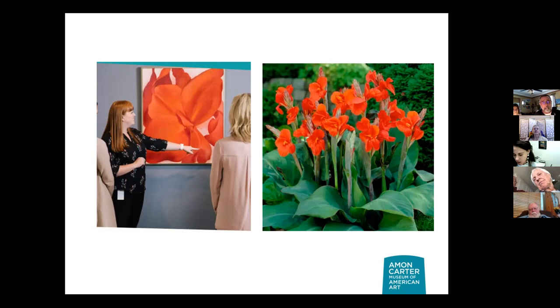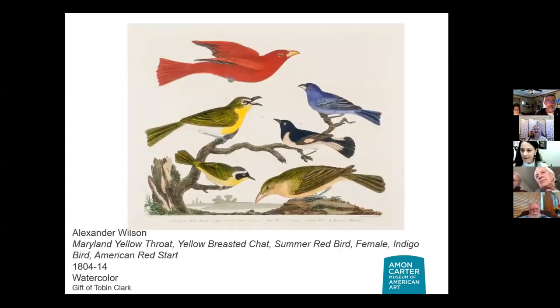All right, we got two more. There's not much more to say about these, but nature again, beautiful redbird. I'm sure people have versions of these types of prints in their home and things like that, but nature is always an inspiration for artists. So I thought this was a pretty one, and I grabbed it because it said Maryland. So shout out to Maryland.